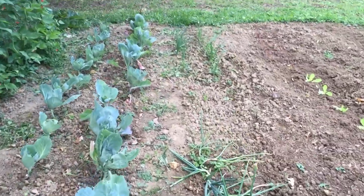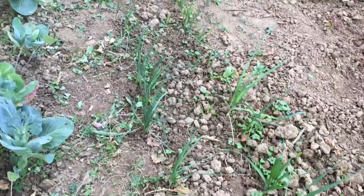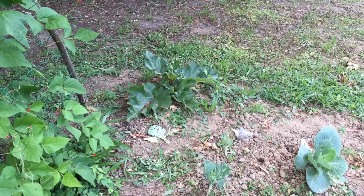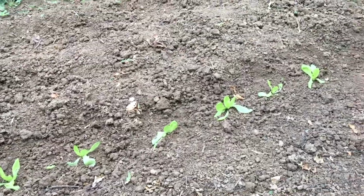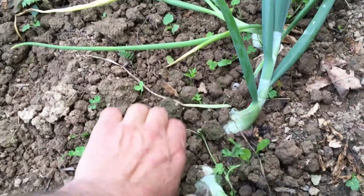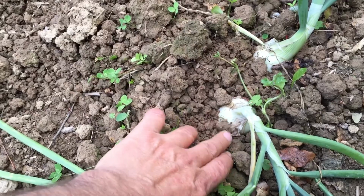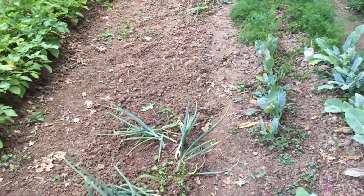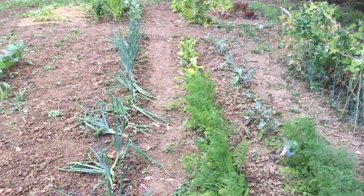What else we got? Leeks are now going mad. So leeks are all up. Our one and only rhubarb that we've got left is still doing well over there. But we planted some more lettuce in there, and as you can probably see down here, some of our onions are doing really quite well. So we're going to have another crop of onions soon. But yeah, things are going really well in the vegetable garden at the moment.